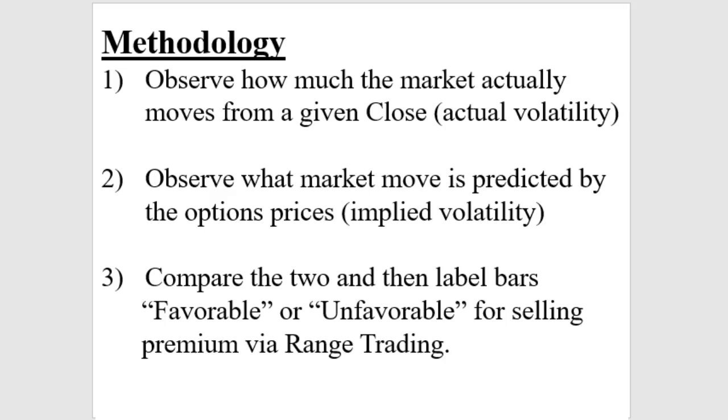We observe how much the market actually moves from a close. We call that actual volatility. Then we observe what market move is predicted by the option prices. We call that implied volatility. We compare the two in hindsight. So we'll go back to a bar, look at how much it actually moved, and then we look at what the options were implying at the time. And then we label that bar favorable or unfavorable for selling premium.